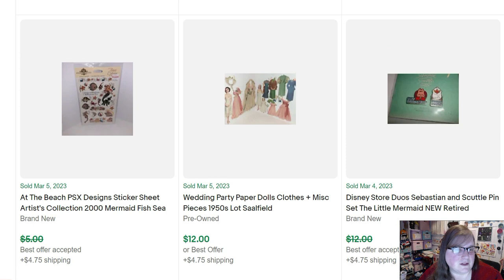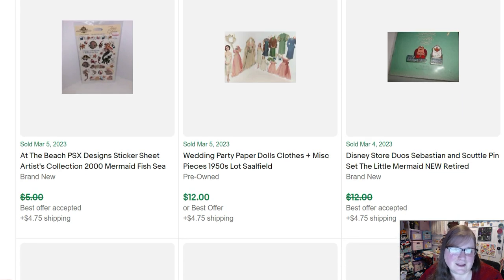A package of stickers that sold for $4.50. Some more paper dolls that sold for $12. And some Disney Store pins, Sebastian and Scuttle, and this sold for $11. I bought these new in package from the Disney Store quite a while ago, $2.97 for the set.